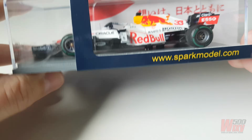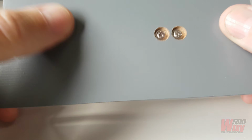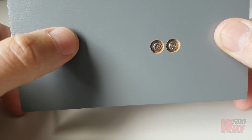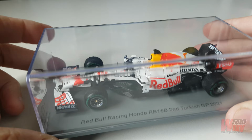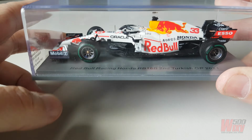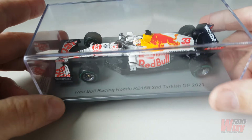Now, when you take a Spark model out of its sleeve, you always check underneath because there's sometimes decals in here, especially if it's an older F1 that might have had tobacco markings or sometimes alcohol identification as well. But since there's nothing here, we can assume that all of the decoration has been included on the model. Normal Spark wooden base and clear acrylic case on the top, so these are quite good for display as they are and keep the dust off the model.